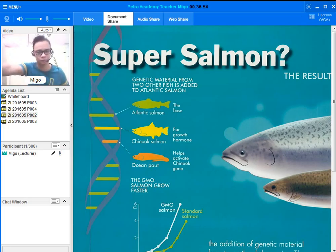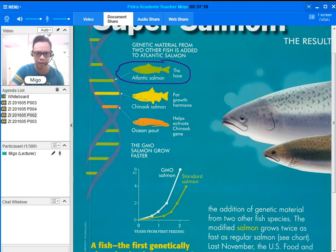All right. Now let's talk about our pictures or our chart here. But I think we have to read this first. Genetic material from two other fish is added to Atlantic salmon. Okay. So this must be the base. The Atlantic salmon. And this is the fish right here. The Chinook salmon. And I guess this is for the growth hormone of the Atlantic salmon. And the ocean pout. Well, I guess this activates the gene from the Chinook salmon.